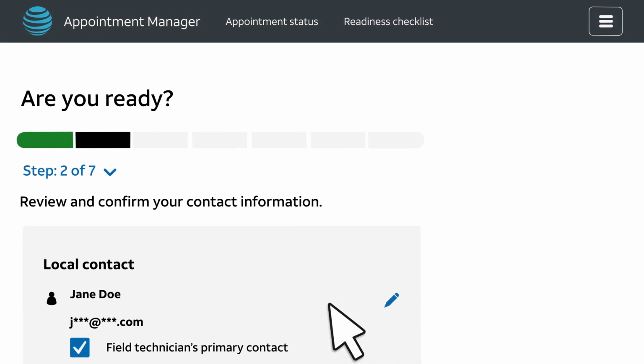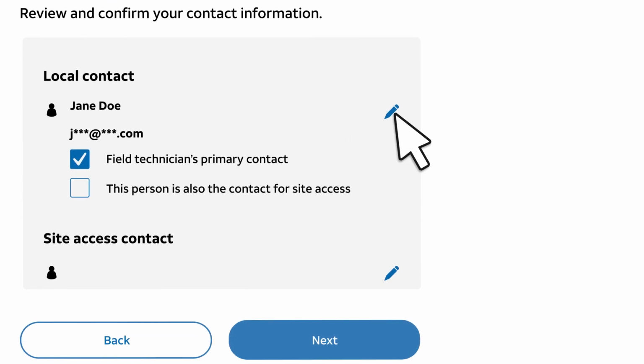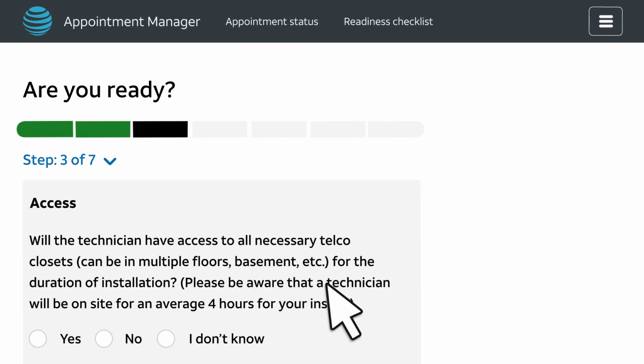Review your contact information. To change the local contact, click the Edit icon. To add a site access contact, click the Edit icon or designate the local contact as the site access contact. Next, answer the access questions.